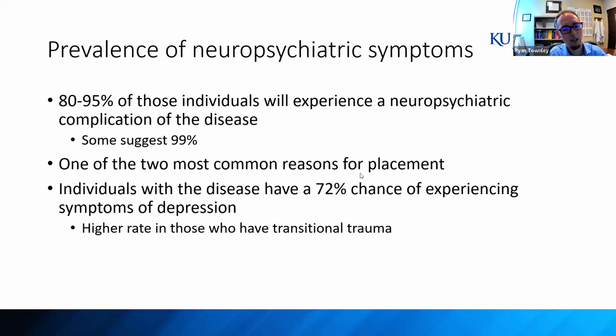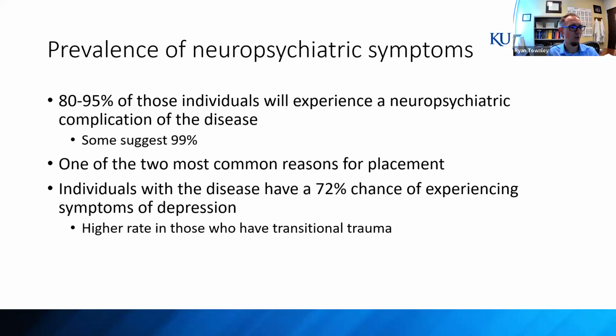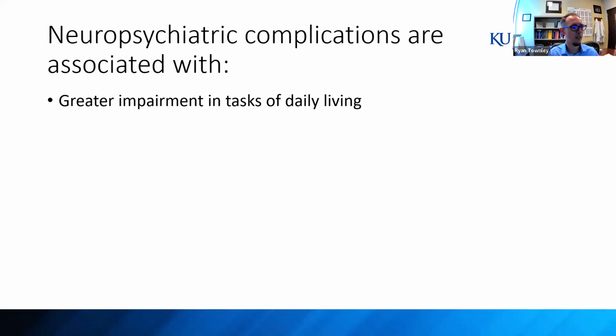Individuals with these neurodegenerative diseases, especially if they have neuropsychiatric symptoms, have a high co-occurrence of depression. I think that's something we have to remember. It is also one of those things where if you ask them, are you depressed, they'll say almost universally no. So that's not how we are able to rely on that information.